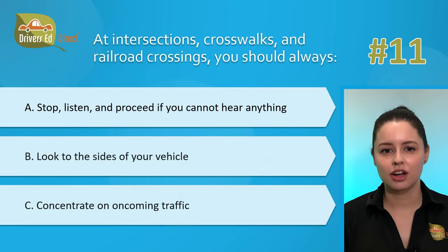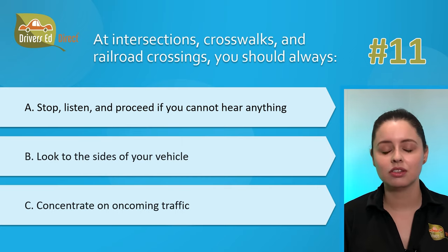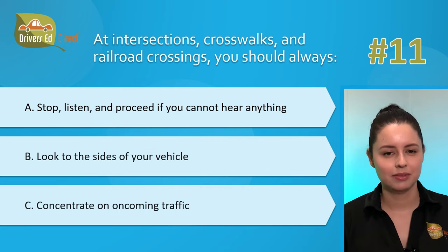At intersections, crosswalks, and railroad crossings, you should always A, stop, listen, and proceed if you cannot hear anything, B, look to the sides of your vehicle, or C, concentrate on oncoming traffic. Correct answer is B, look to the sides of your vehicle.